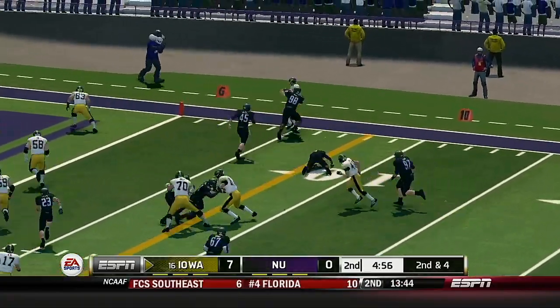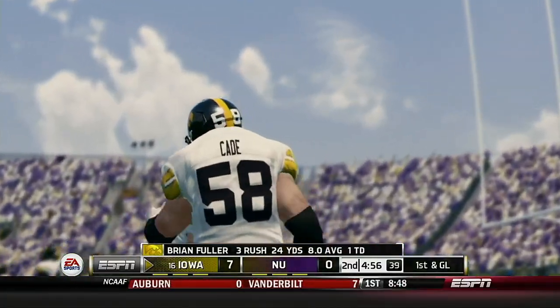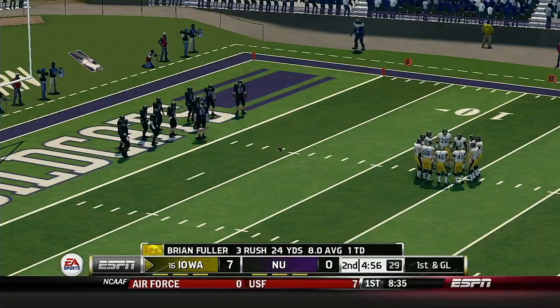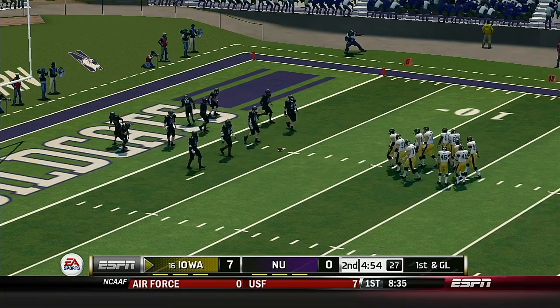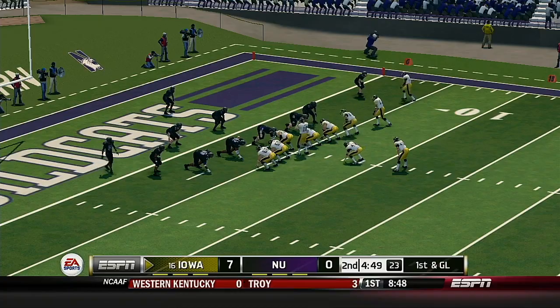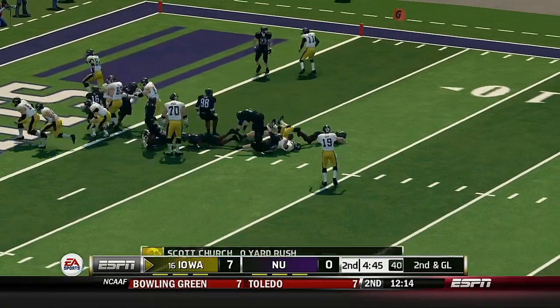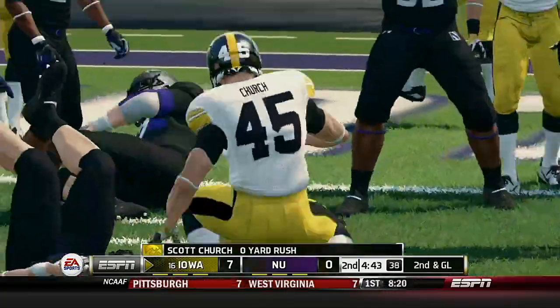Looking for the corner. He gets hit out of bounds. Right around the 4-yard line. That makes it first and goal. It's first down, and they'll be looking for 6 points here. Iowa up 7 points. He's taken down at the 4.